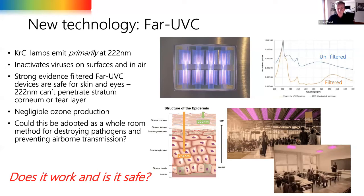And rather than the UVC being produced by mercury vapor lamps, it's produced by krypton chloride lamps. And they emit primarily at 222 nanometers. At the top right of this slide, you can see the spectrum from a krypton chloride lamp, and the y-axis is on a logarithmic scale. So each tick is a factor of 10 lower intensity. And on the x-axis, we can see the wavelengths.